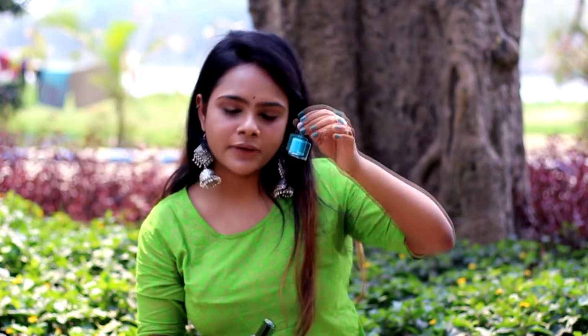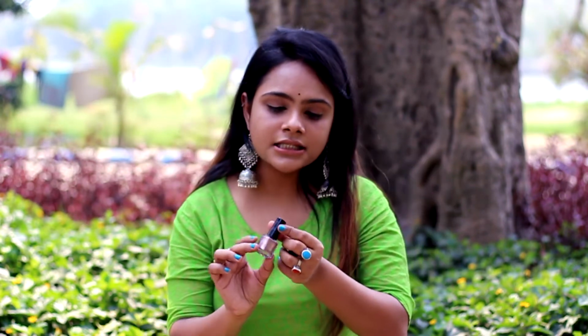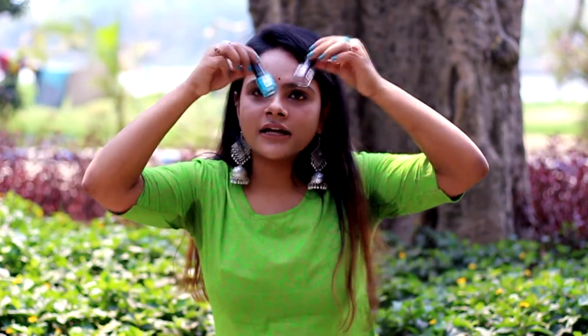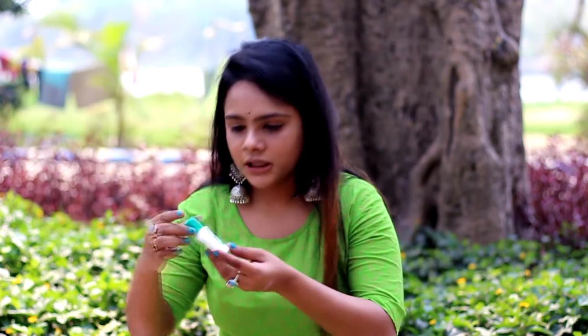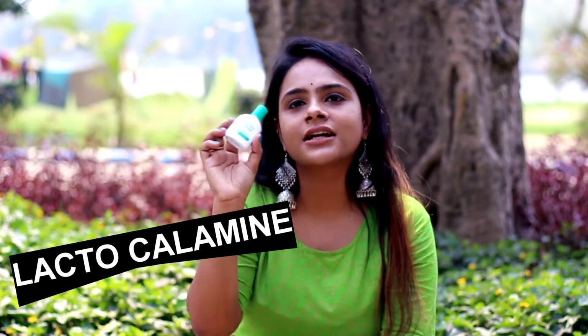Then I have two nail polishes from Faces. Individually they retail for 109 rupees, but I got these at 82 from Nykaa at 30% discount. The first one is Nautical Girl, a blue, aqua blue color nail paint. Then I have this one, Neat Sunglasses, which is somewhat a bronze, shimmery kind of color. Nautical Girl is the one that I'm wearing right now. I hope you can see this. I really like this. This is from Faces, you can just give it a shot. And it's summer, so you can play with bright colors.